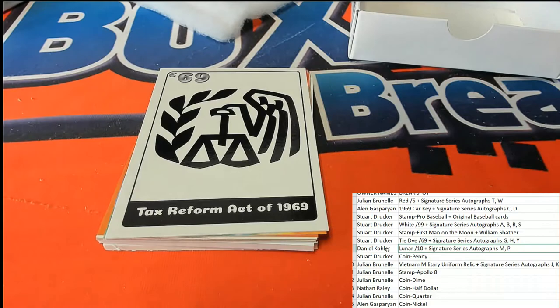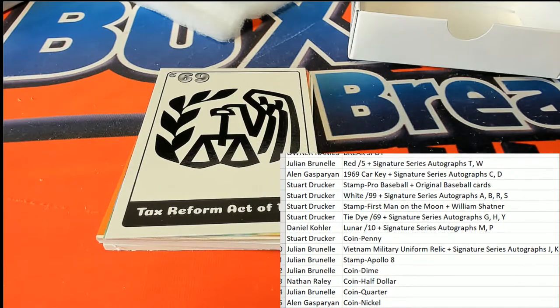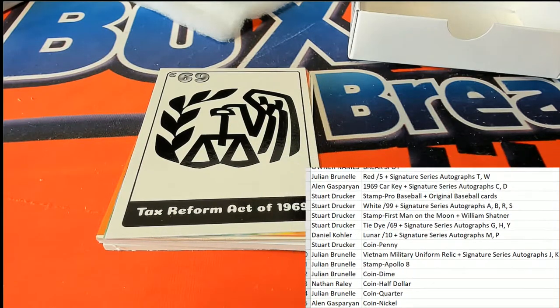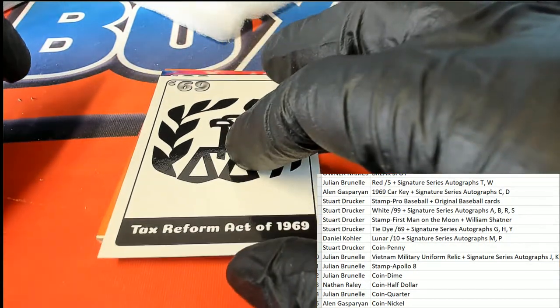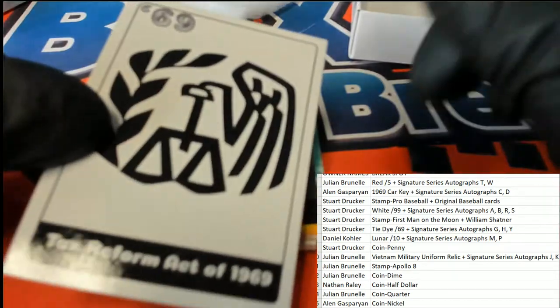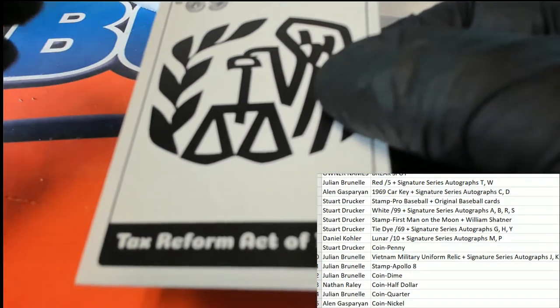I don't know what the best spot to own is. I really don't know. I mean, it just depends on what comes out of the break. There's some various different things. I mean, you can see military uniforms, stamps. There's original baseball cards from the 60s. Here's a Tax Reform Act. I pulled a Reggie Jackson auto out of here.